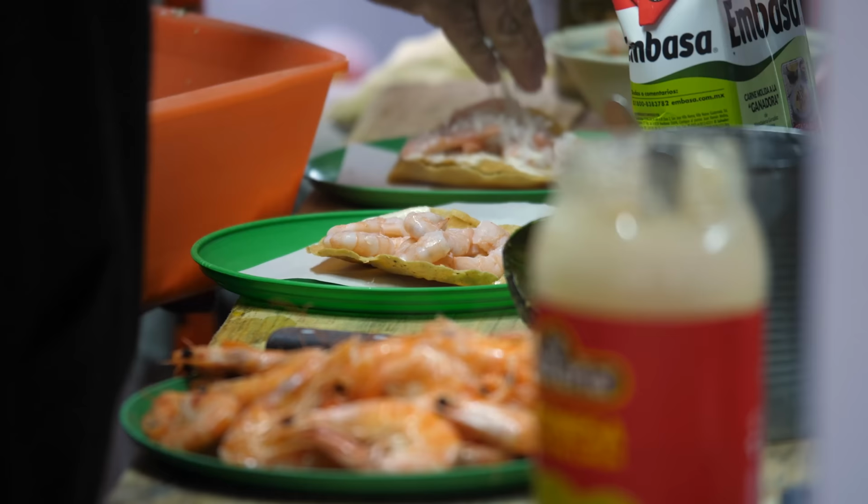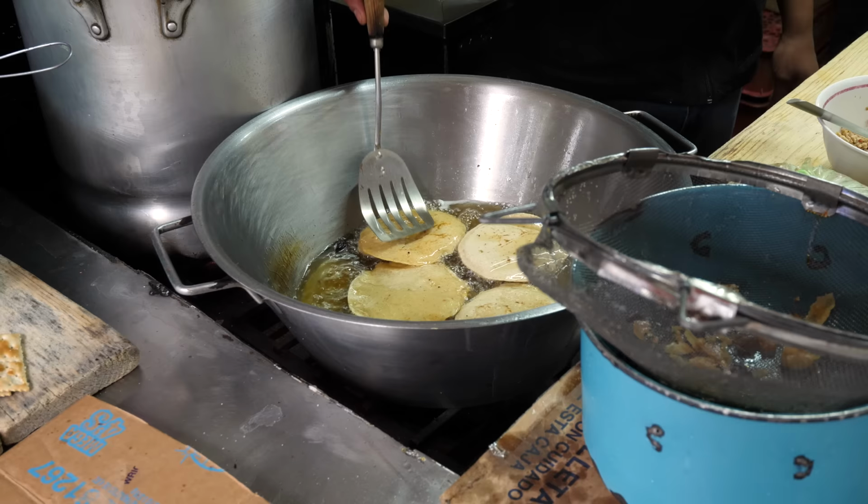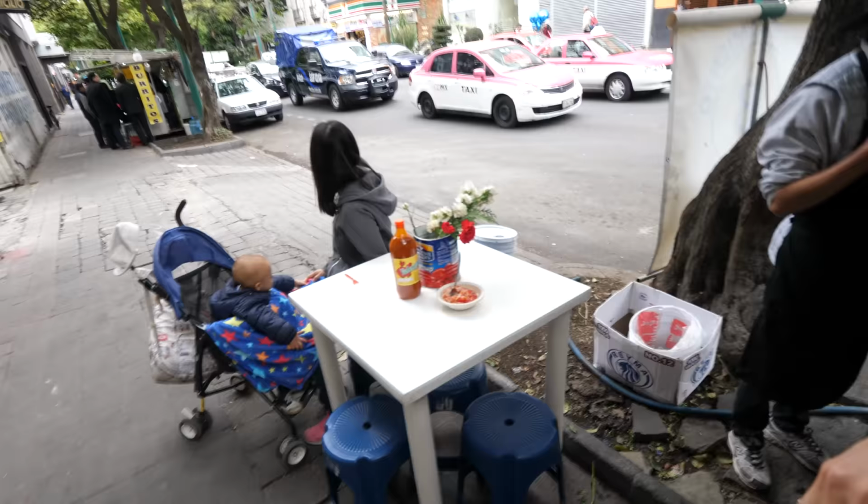Dos tostadas de camarón y dos de pulpo, por favor. Gracias. We walked around a little bit. I was afraid that they might be closed, but after we circled back around, finally found this place. This is just a little marisco spot. They have bar counter seating, and then they actually have a table set out too, so we got a table.